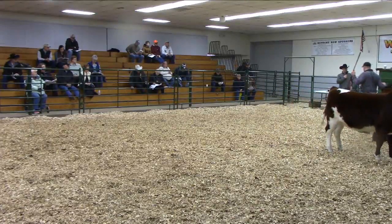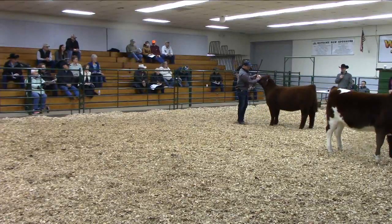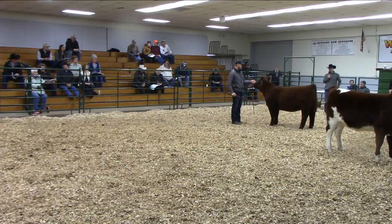Interesting class here, and I like this heifer that starts off. I don't know if he's excited to bring her back out here, but once she gets settled down, I think she'll be all right. That one's really nice from the side. I like her balance. I like her look that she has, and I think she has as much stoutness right here as any heifer out here, so a good place to start.